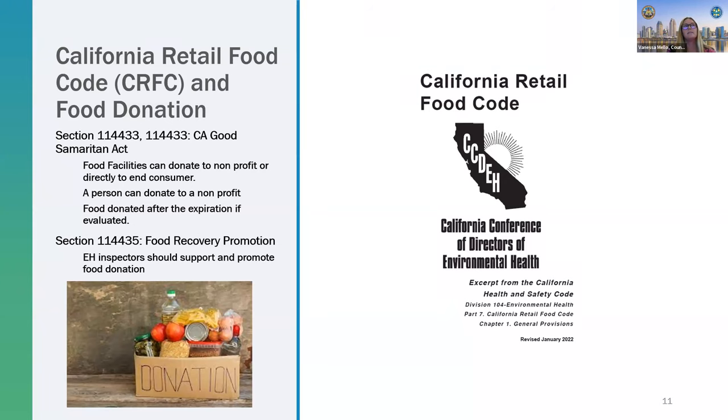A couple sections of the California Retail Food Code that I did want to point out. Section 114433 references the California Good Samaritan Act, which is that liability protection for those that are donating food. And it spells out who can donate to who. So food facilities can donate to a nonprofit organization or directly to an end consumer, whereas a person or individual can donate to a nonprofit organization, but not directly to an end consumer.